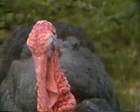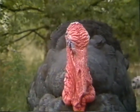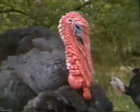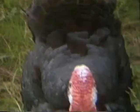He's white when he's bored. When he gets a bit excited, he goes really red. And sometimes he's in between, a bit white and a bit red. What about the funny noise, eh?